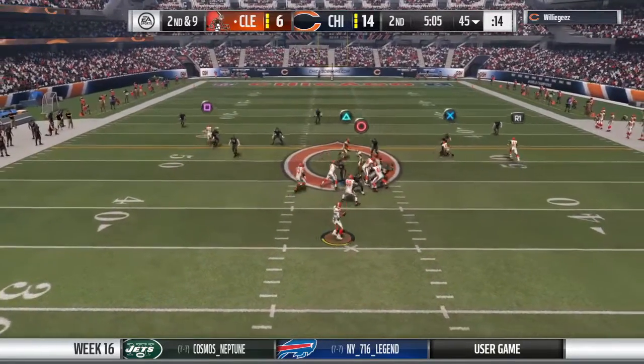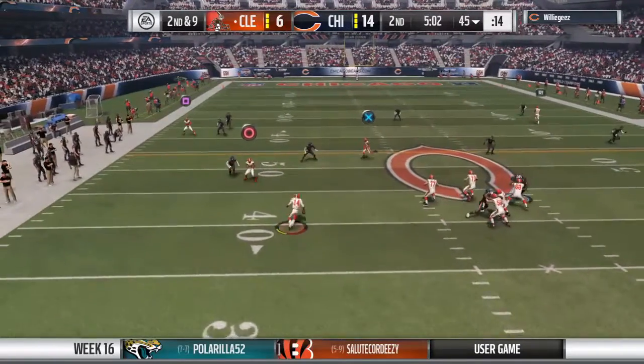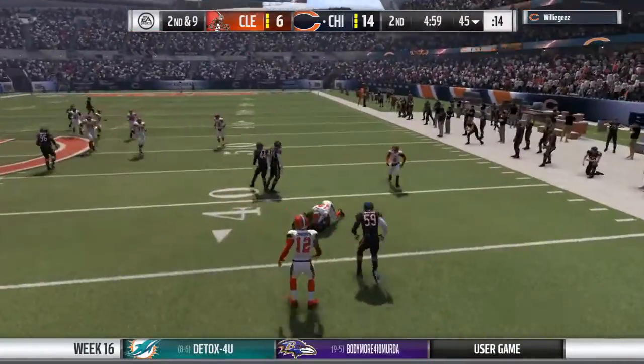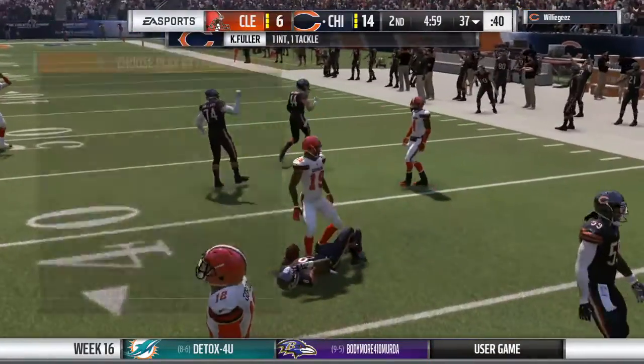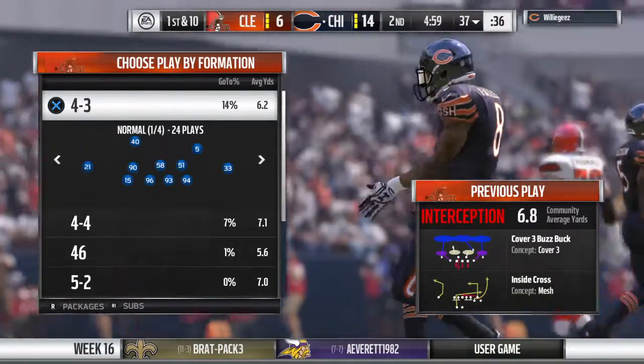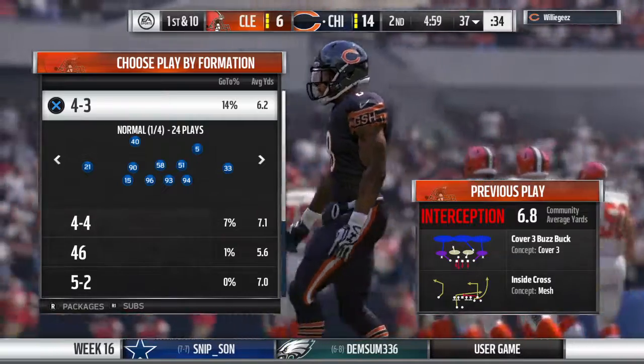From the shotgun, he'll look to throw. Being chased out left. This is intercepted. Picked off by Kyle Fuller. And his guys are going to get the football at the 37-yard line. Onto the field now come the Bears.